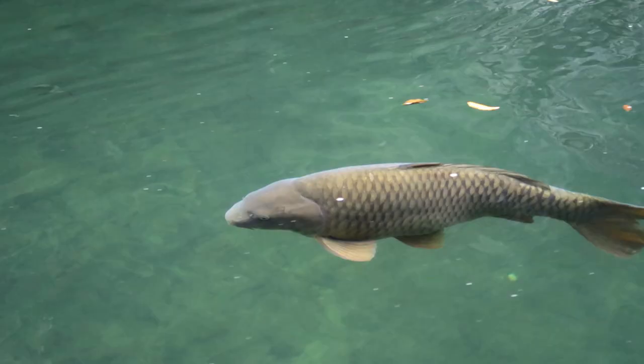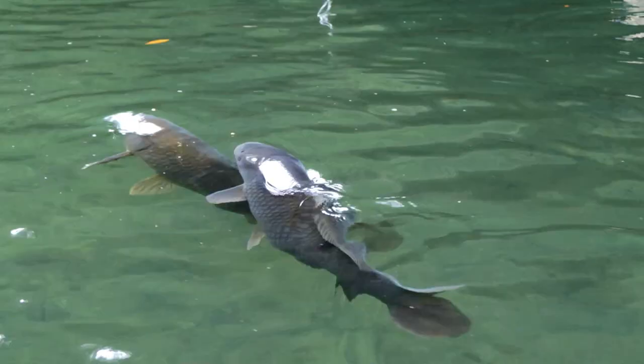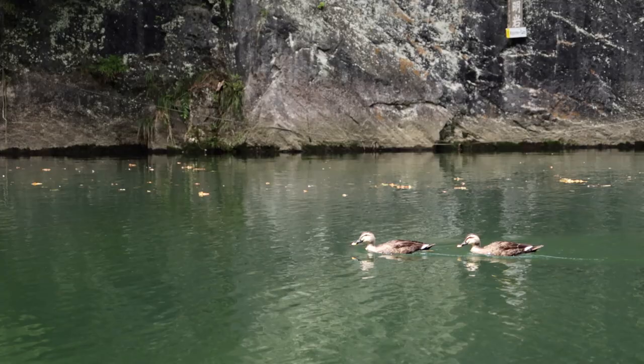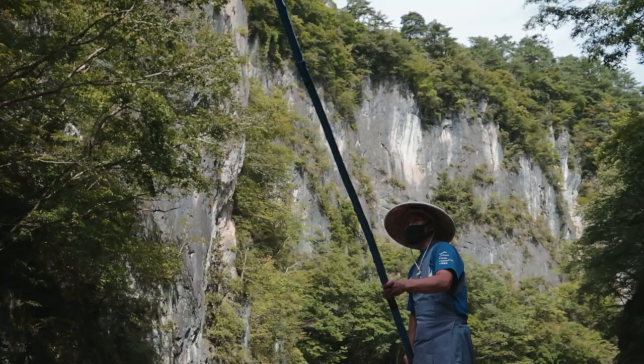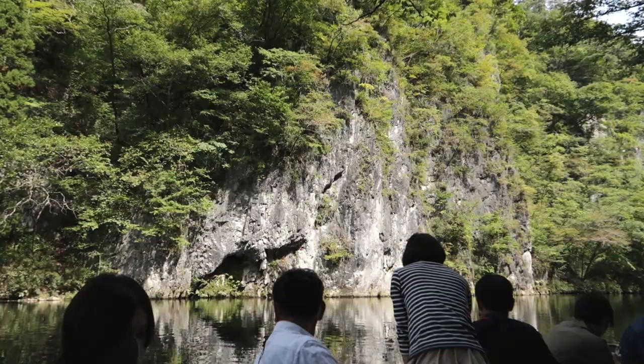We had a great time admiring the rock formations and feeding fish, but there were cute ducks following us all the way and eating all of the fish food. It's such a great way to enjoy being in nature, listening to birds, and feeling the breeze. And the deep gorge is just beautiful. It's like a scene out of a painting.